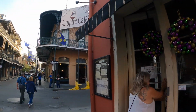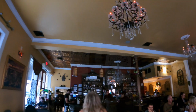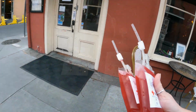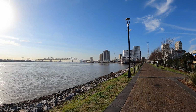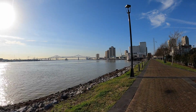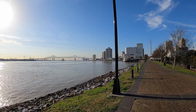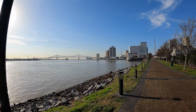And of course, by then it's time for a drink. So we went to the Vampire Cafe where you can get a drink you can't get anywhere else. And let me tell you, the looks you get when you're drinking this is pretty good. Now we took a walk along the riverfront. The one thing we did miss was the ferry. It was closed for renovations, but they do recommend a round trip ferry at night. Grab a bottle of wine or champagne and it's a great night.